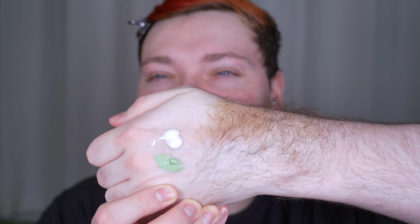So let's try it. It's a thin, creamy texture. I used this when it arrived yesterday just to test it out, and it's very subtle. It's not like a straight up green corrector. So you see this, the LA Girl corrector is on the bottom, and you can see that's literally green. Whereas this is more of a milky, pistachio green, like pistachio milk.